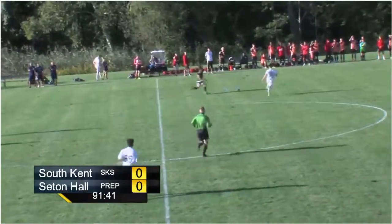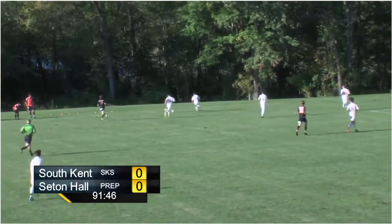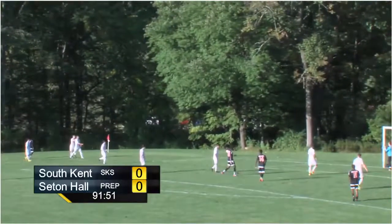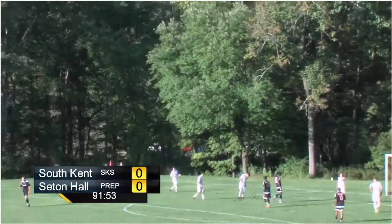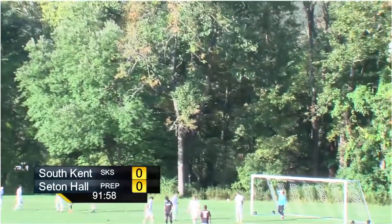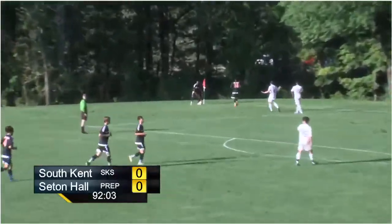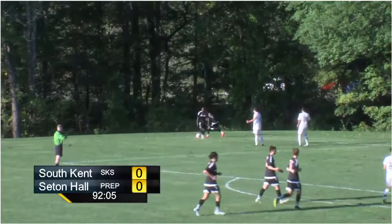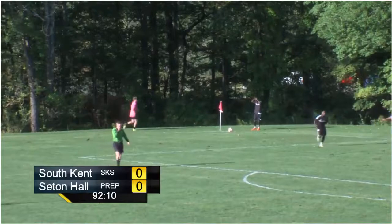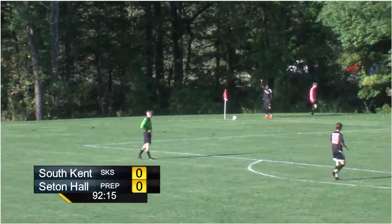Ponce for Dahl. Dahl has a lot of space. Dunphy chases. Dahl for a Jetty. A Jetty looking to do up the defender. A Jetty. Off of the defender. It'd be a corner kick. Bulma and a Jetty going to the ball. Corner kick for South Kent as we get to the waning minutes. Waning seconds. We're in stoppage time. Up to the referee now.